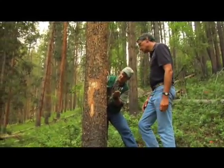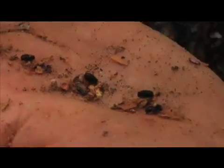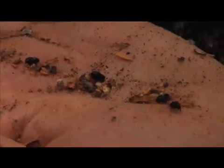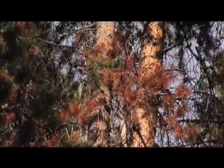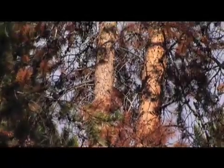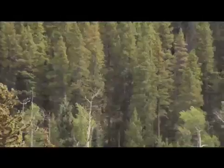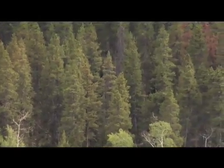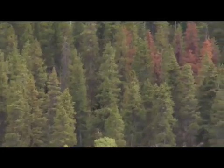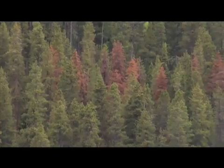These trees are just loaded. I mean, literally, you're going to have thousands of beetles come out of a tree that was successfully attacked. This tree is what we'd call a brood tree, one that's putting out a lot of brood that will go out and attack a host tree or host stand and do an awful lot of damage. Some trees are more successful in fighting the beetles off and others aren't. But these trees are getting old enough and they're stressed enough that they're really susceptible to attack.